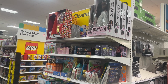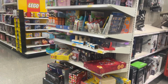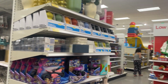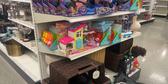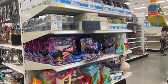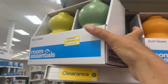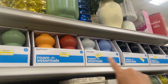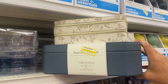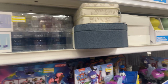All right, I'm not searching for toys today, but look at so much clearance toys here at Target. This end cap, and then over here, there's more toys. Fisher Price, and then there's some household items. Bud vases, look at these, this is cool. Was $10, now $5. Those are pretty colors. I like that. Room Essentials brand, that's the Target brand. Some super cute vases. What do they have here? Little makeup storage, taper candle holders.